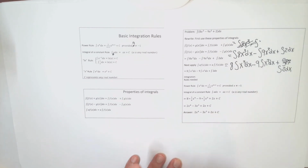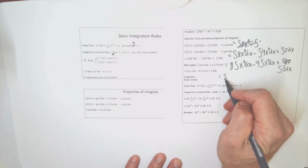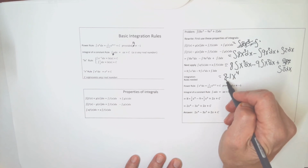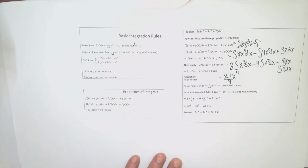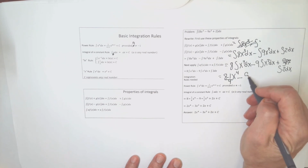Now I'm going to integrate each and start getting a little bit lazier. The first integral, I'm going to leave the 8. I'm going to add 1 to the exponent. 3 plus 1 is 4. And I'm going to multiply by a fraction that has 1 over the new exponent. So that's going to be the first integral. I'm just going to do 1 plus c because there's only one integration problem at the beginning that I split into 3. Bring down my minus sign, bring down the 9.